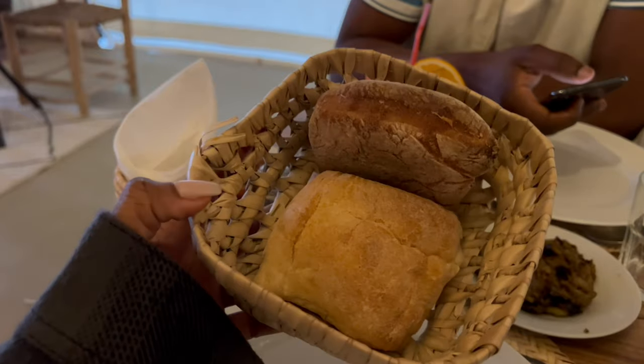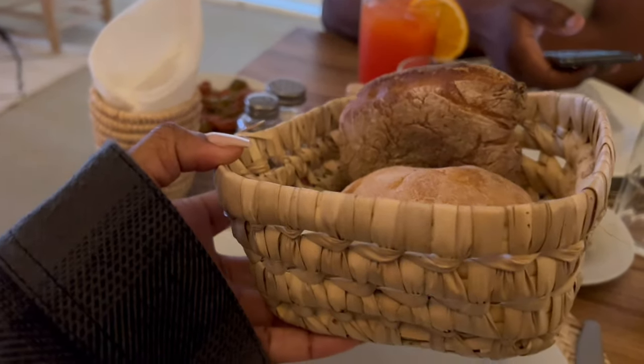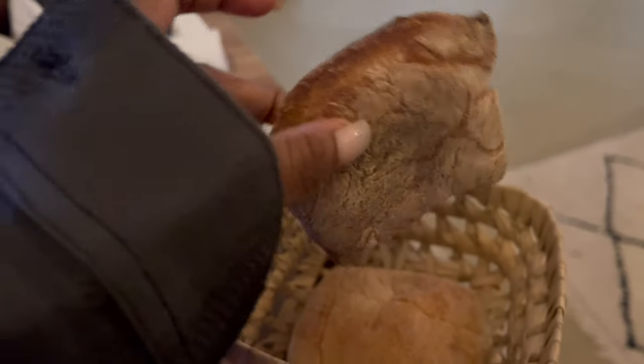You guys, this bread is what I find the funniest. I honestly don't know what to say. It looks like this is traditional Moroccan bread.